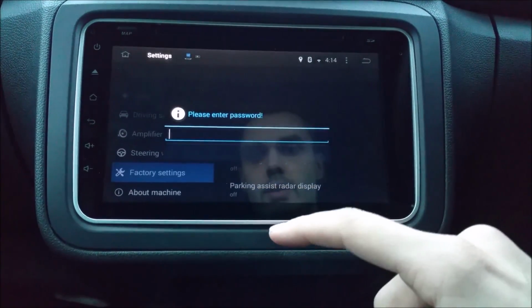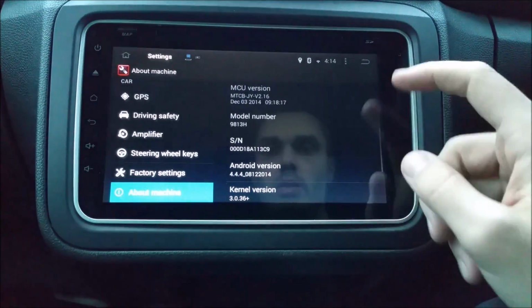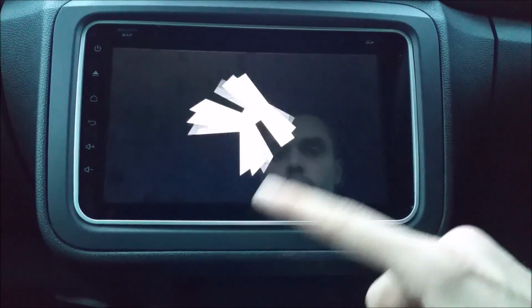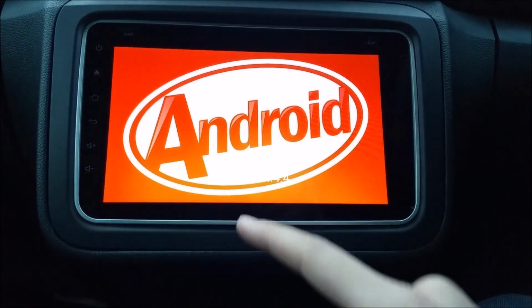Next up is factory settings. Obviously if I want to reset. And then you've got machine, just gives you your model numbers, your version running. I'll just show you that. And it shows you're in KitKat. Here's your nice K. It's 4.4.4, you can't really see it, it's down there.